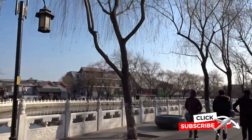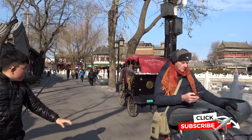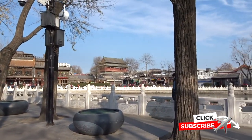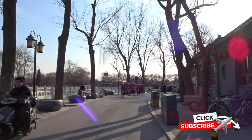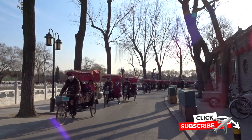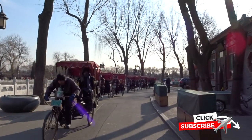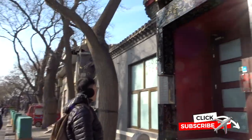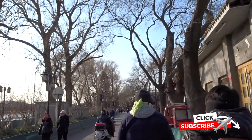Hi, I am at Houhai. This is the main part of Houhai, an artificial lake that was built 700 years ago in Beijing to be used by royal family members. That's why around here there are many residences of royal family members, like Prince Gong Mansion, Prince Chun Mansion, the Regent Mansion, Duke of Zhou Mansion, and there are also some celebrities that bought land here and built their houses. For example, like Mrs. Soong Ching Ling, the wife of Mr. Sun Yat Sen, and even Mei Lanfang, one of the most famous Beijing Opera actors.